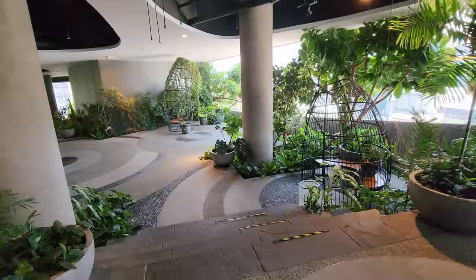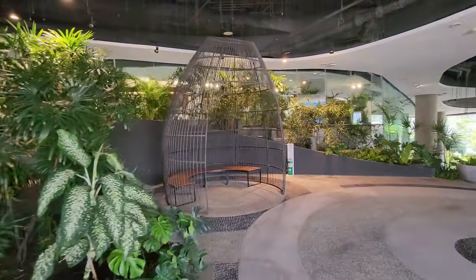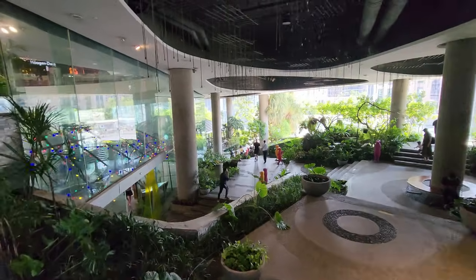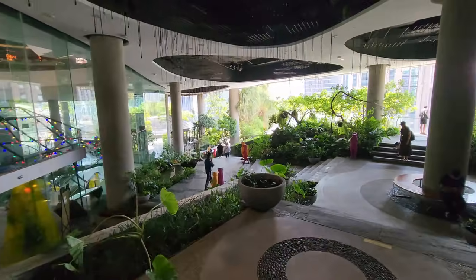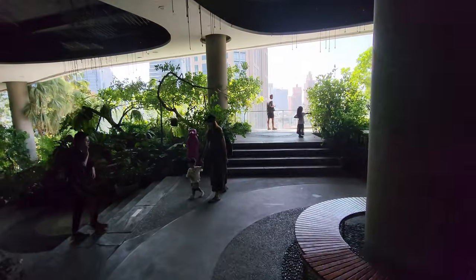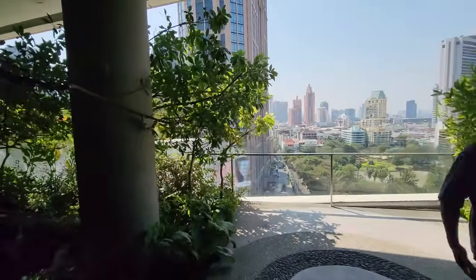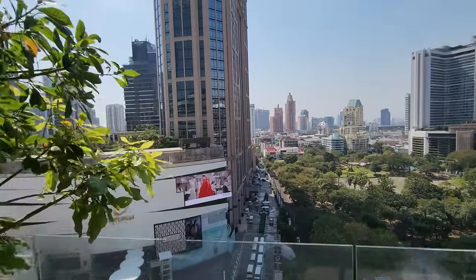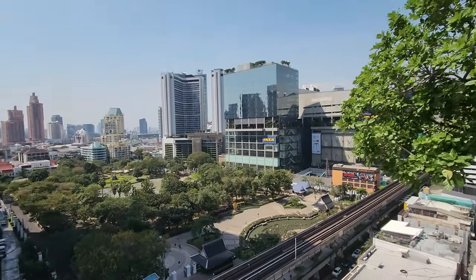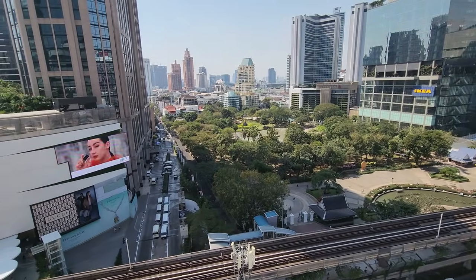So this is a kind of an indoor garden. Perfect place to have your lunch break, read a book if you wish to. Here you have a nice view of the new EmQuartier Mall, the BTS line, and this is the Benchasiri Park in front. And if you come here in the evening, you have beautiful lights.